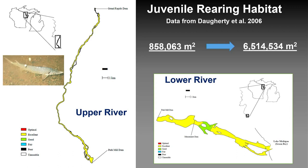Equally important thing is if we have successful reproduction, if we move those fish and they successfully reproduce, you're going to have a large river length for all of those larvae and juveniles to now stay in the river for a period of time, grow, and then eventually make their way down to Green Bay. Okay, so you're giving them more habitat. As a matter of fact, you're increasing habitat for juvenile lake sturgeon in this upper region by a tenfold.